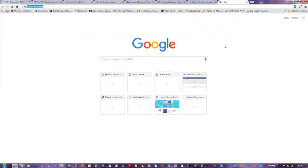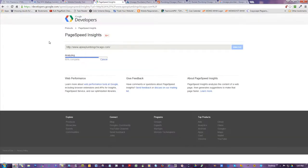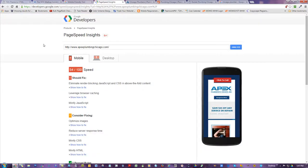By the way, I really should put this back up, Chicago plumber, because I do want to point one thing out. There's one really clear reason that one guy's ranking worse than another guy. Look at this guy at the top, 54 is his mobile speed. See, it's red, yellow, green. If this was green, it would be in the 90s. If it was yellow, it would be in the 70s or the 80s. Red, that's 54, 66, I think 65. The cutoffs are in there somewhere.